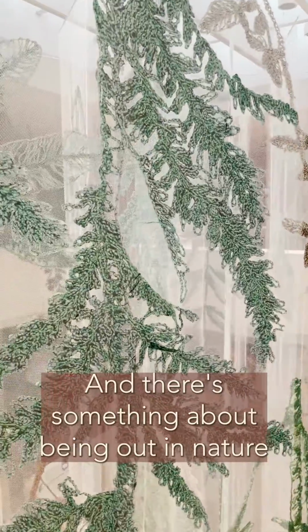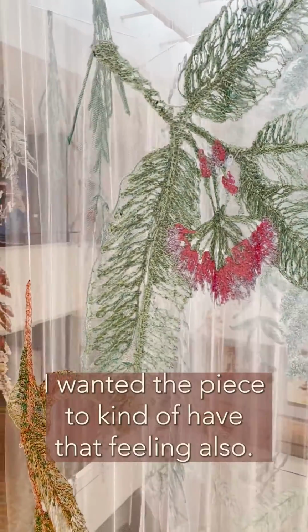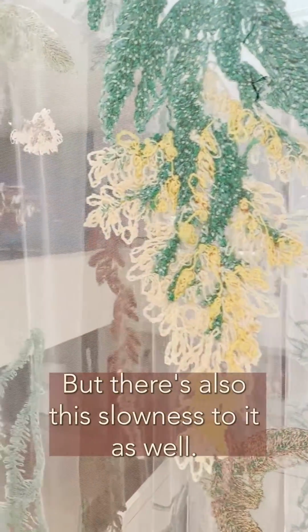And there's something about being out in nature, where things are moving and shifting slightly. I wanted the piece to have that feeling, also like this cinema to it. But there's also this slowness to it as well.